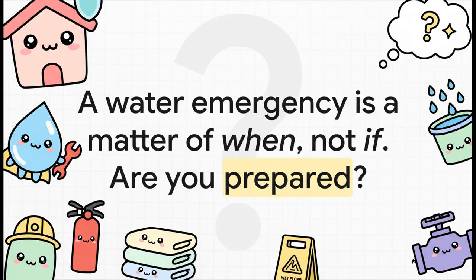And we'll leave you with this thought. For most homeowners, a serious water emergency isn't really a matter of if it will happen, but when. So the real question is, are you prepared? Knowing what to do in those first few moments can save you thousands of dollars and an unbelievable amount of stress. Being proactive is truly your best and maybe only defense.